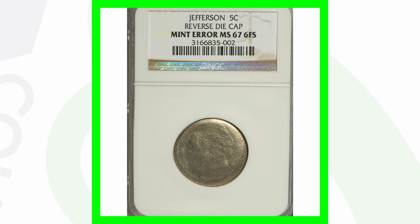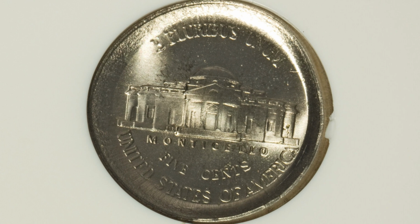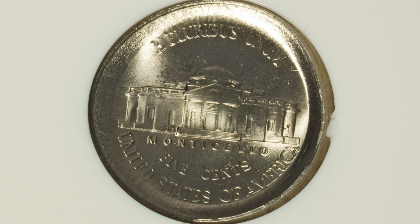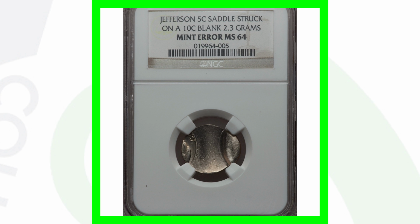Now here's a pretty awesome mint error. This is a Jefferson nickel, no dated Jefferson nickel by the way. It has a reverse die cap, so we don't see the design here on the front of the coin, but here on the back you can see the design with that die cap as well. So pretty awesome, graded by NGC at a Mint State 67. This coin sold for over $180.